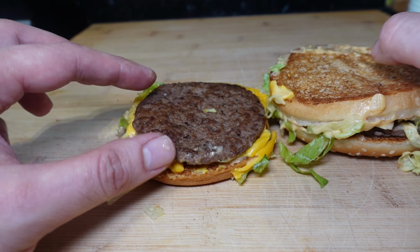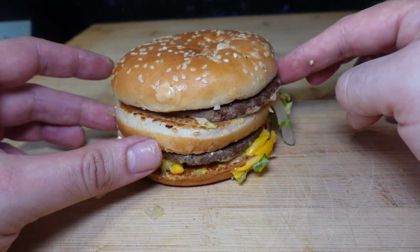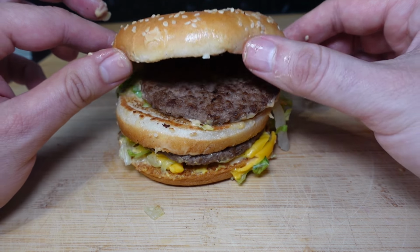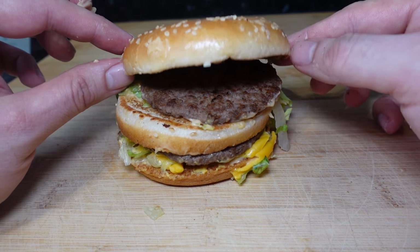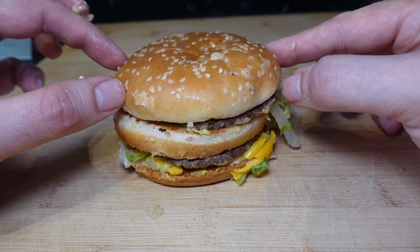That is a Big Mac. That is the breakdown of Big Mac. This is what I'm going to try and recreate. I'm not going to try and make it better necessarily. I'm going to try and recreate this experience as close as I can. For better or for worse, this is what I'm sort of aiming for.